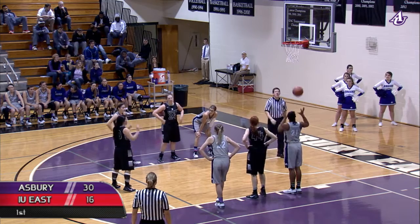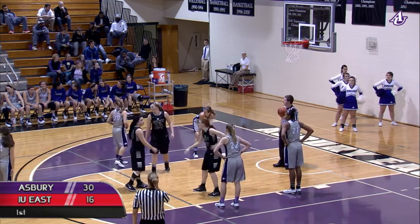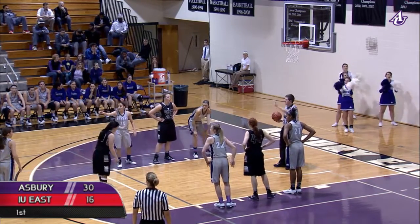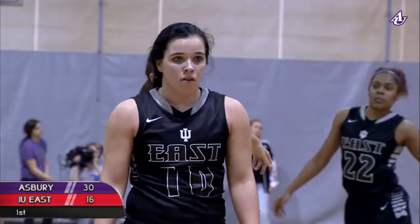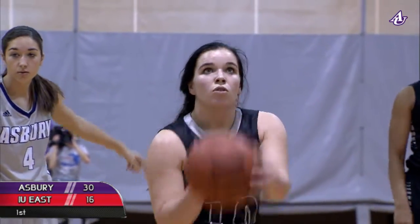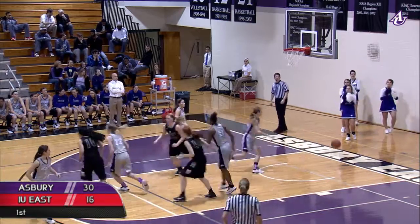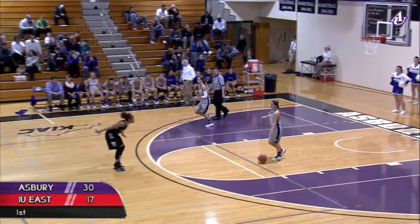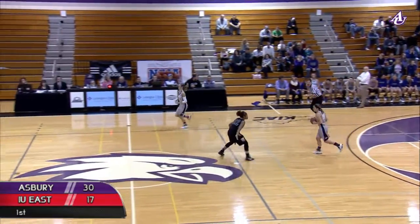Here's Bailey Dryman for some free throws. Puts up the first one. No good. Here comes Tia King back into the game for the Red Wolves, giving Deshae Boyd a break. Deshae Boyd's played pretty well, but you got to give your best players a rest. Yes. Like I said before, King is one of their top players for IU East. She's really, really aggressive on the court.